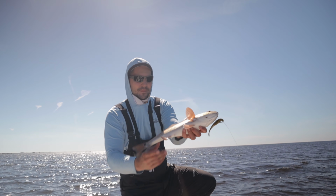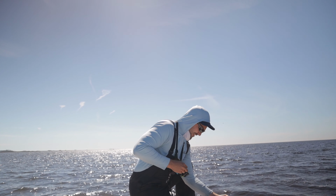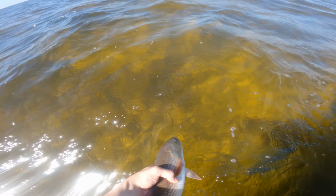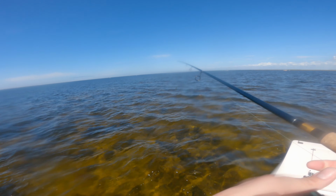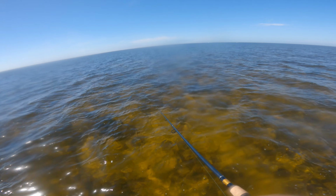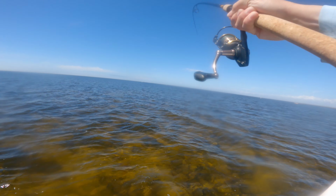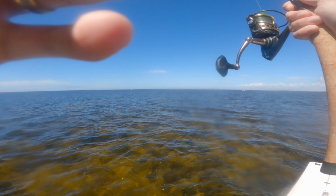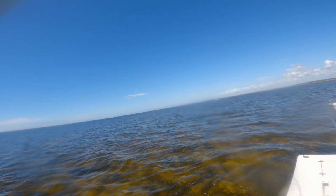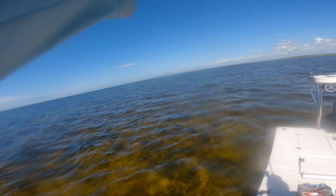Another red on the Alabama leprechaun. It's right below slot. Let him go. All right, three more casts. One. There we go. Oh, that's whatever that is, big. That might be a trout. That thing's, oh no, that's a red.